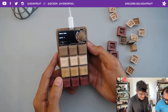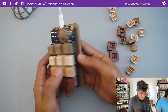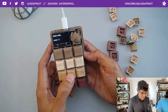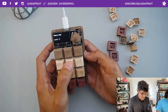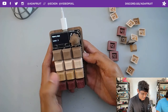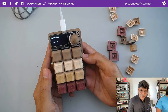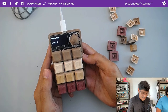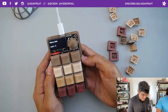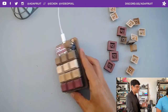It's very much like a Simon Says game. It gives you a beep, and you have to repeat the pattern. Not only does it light up the NeoPixels, but it also gives you a sound effect because there's a built-in speaker. And the OLED tells you the text and the level that you're on. I got up to level 9, which I'm super proud about.